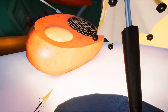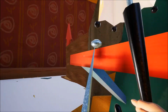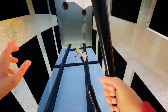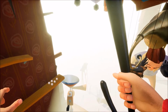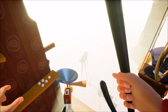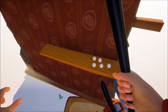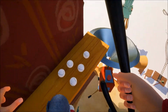Okay, so. There we go. Alrighty, so run over here. Yeah, so far everything seems somewhat straightforward, honestly. There we go, okay. Now we'll for sure be able to make it over here. Then we can whip out the... Oh! I see what we gotta do. We gotta drop these in here and shoot them at him.